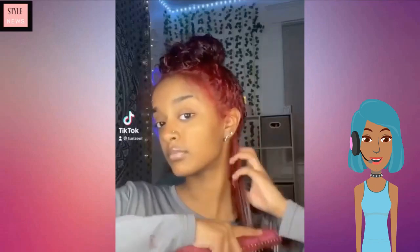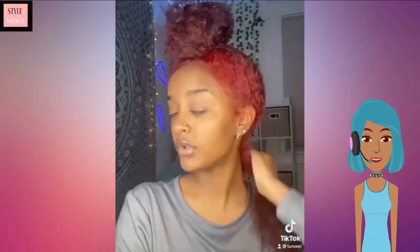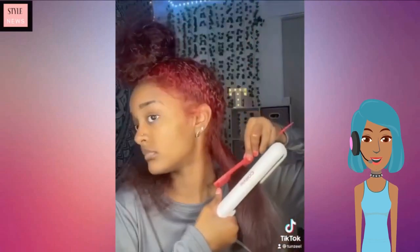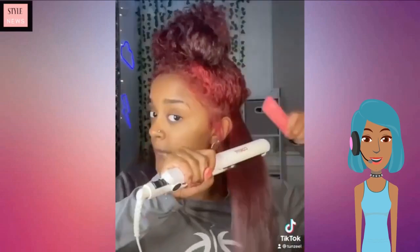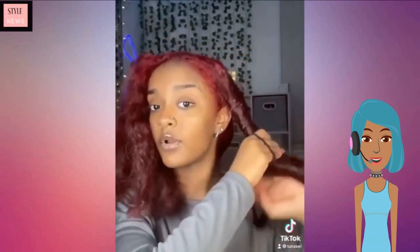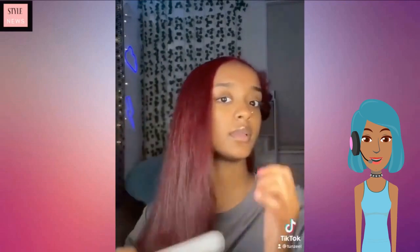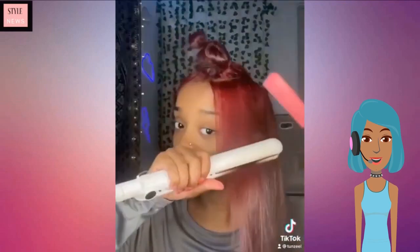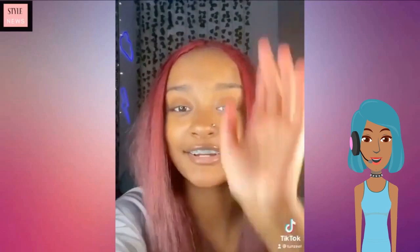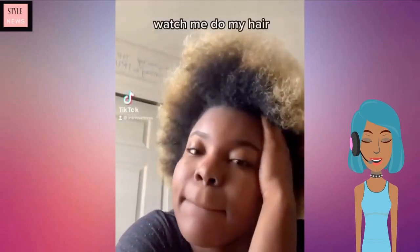These braids are cute though. They look like it's her hair. Honestly, you would have to be up close to not be able to tell. Oh, this burgundy hair shade she has is so pretty. It looks like she probably did the color herself, but it came out good. And it's lighter in the front, darker in the back. Really love it.